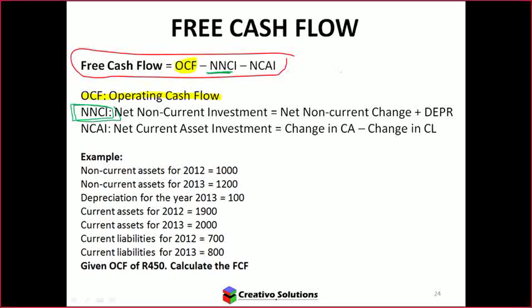No. Okay, NNCI is the net non-current investment. And how do I get net non-current investment? It's the change in net non-current assets, plus the depreciation, the investment. But where do I get that net non-current stuff? We'll look at it now when we look at this example.